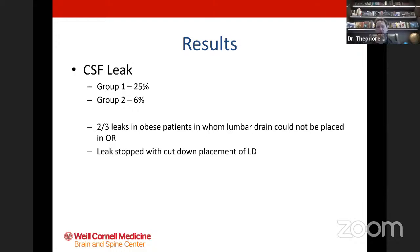With respect to CSF leak, our leak rates went from 25% to only 6%. And that really is more acceptable. 25 is just too high. But the two that leaked were basically obese patients where we couldn't place a lumbar drain and their BMI was so high.